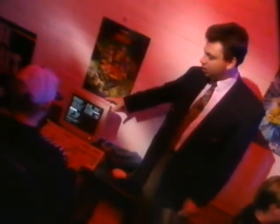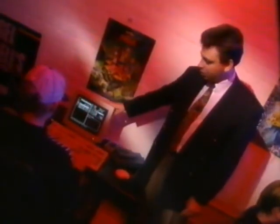So we've got the program, the graphics, the music and sound effects. Let's go and test that game. What we do is arrange for the programmer to send the finished game down to this machine.